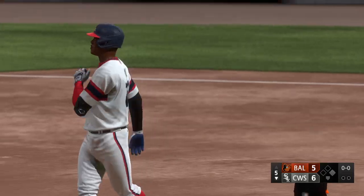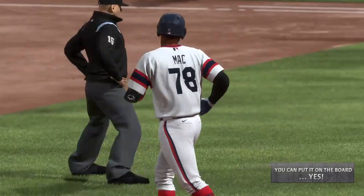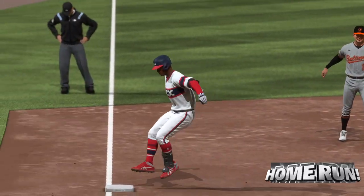They're going crazy in the dugout, and they lead it. It's 6-5. He ambushed him right there, Siggy. Yeah, swinging on that first pitch, and I think losing one over the fence is exactly what he had in mind as well.